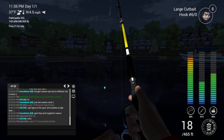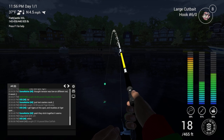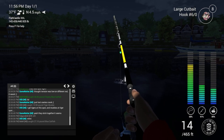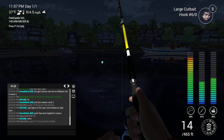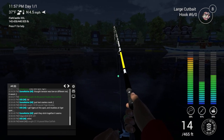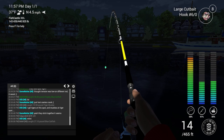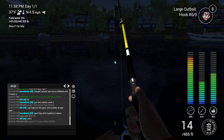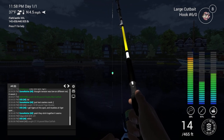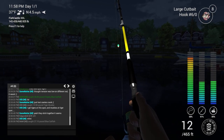Whoa. This is... Please be a unique. Like, we just got to wait for that dip. If we don't wait for the dip, it's just gonna be... There it is. There it is. 15. 14. Oh my god, look at the head. Look at the size of this fish, people. Come on. 12. Okay, we're almost there.